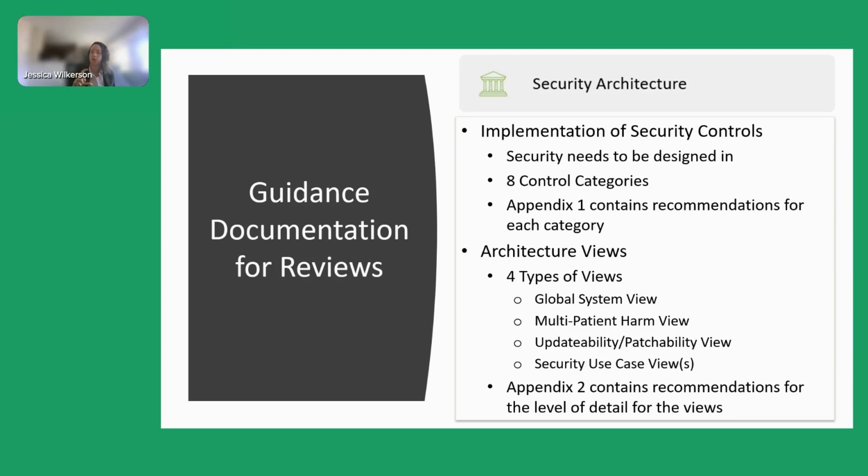So that's that architecture views section, and those different views that we recommend are meant for exactly that, letting us essentially deconstruct the system and look at it from different categories to see whether or not we think that it demonstrates that reasonable assurance that the device and related systems are cyber secure. So if you're looking for more detail on the views themselves, like how to put a view together, Appendix 2 contains recommendations for the level of detail for the views.